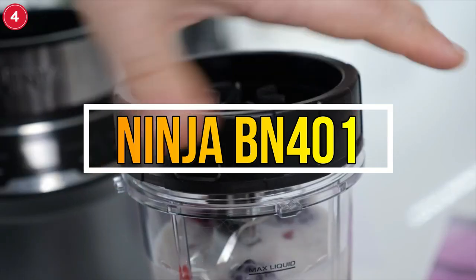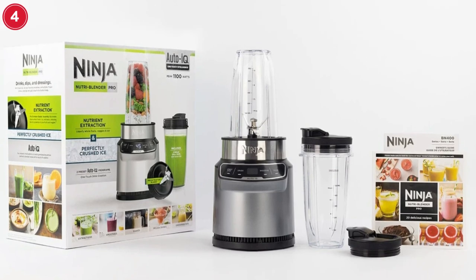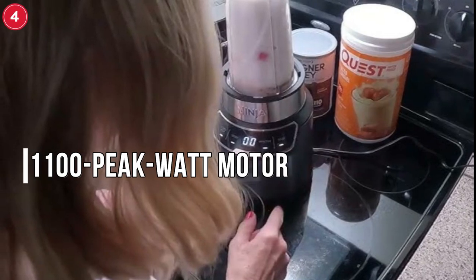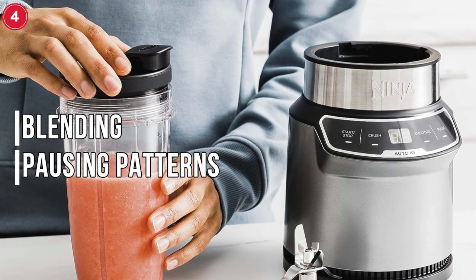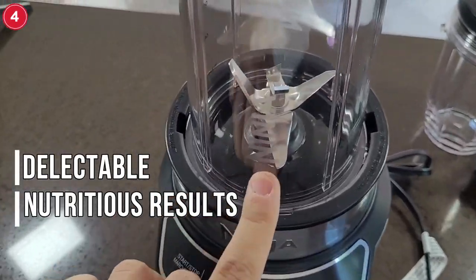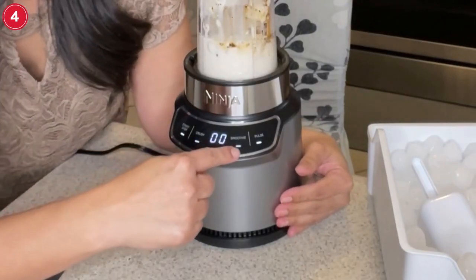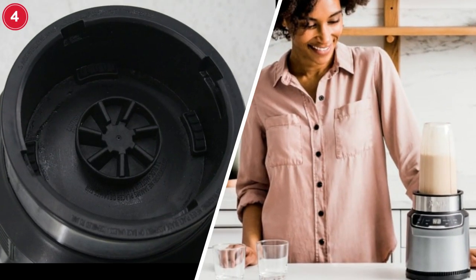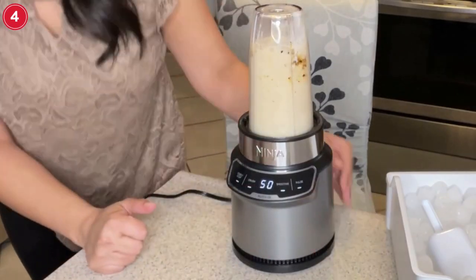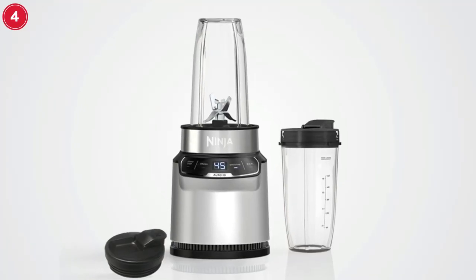Next up, the Ninja BN-411 with a 1.5-pound capacity is our pick for individuals seeking convenient and portable blending solutions. Powered by an impressive 1,100 peak watt motor, its true innovation lies in the Auto-iQ technology with two preset programs, which orchestrates precise pulsing, blending, and pausing patterns, ensuring consistent, delectable, and nutritious results, minus the guesswork. The Pro Extractor Blades assembly, in tandem with the motor, effectively pulverizes fruits, vegetables, and ice. This blender includes two 24-ounce single-serve cups with spout lids for on-the-go convenience and is dishwasher-safe for effortless cleanup. Ninja Nutri Pro simplifies blending and elevates your culinary creations with efficiency and ease.